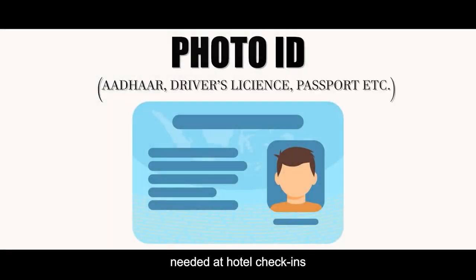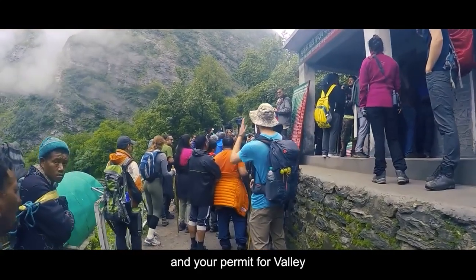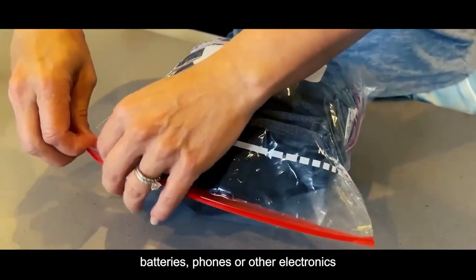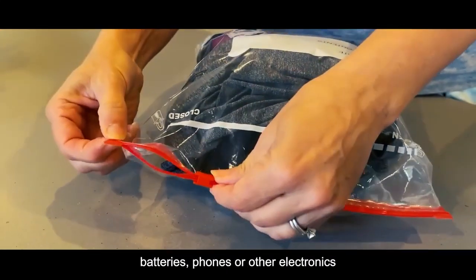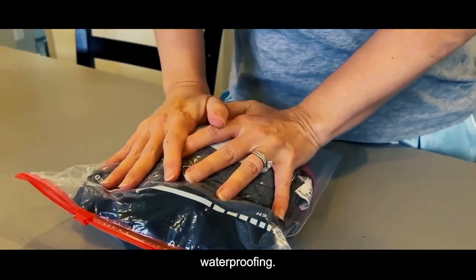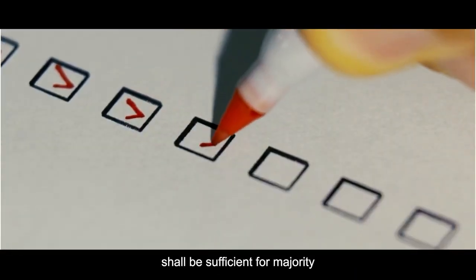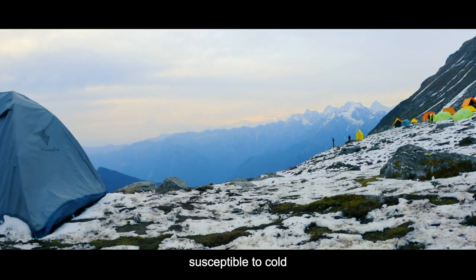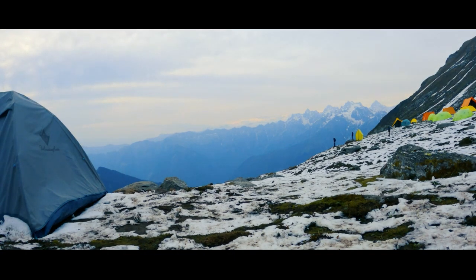a photo ID which is needed at hotel check-ins and your permit for Valleyofflowers National Park, Ziploc bags for stuff like batteries, phones or other electronics to add a layer of waterproofing. This is a rough list which shall be sufficient for the majority of people. In case you are more susceptible to cold, then you can always add extra layers of clothing.